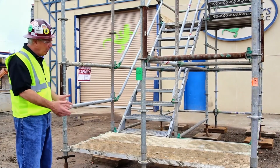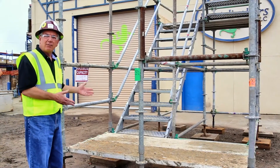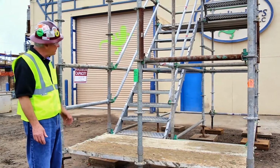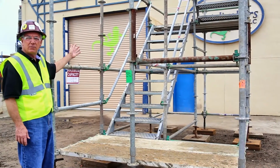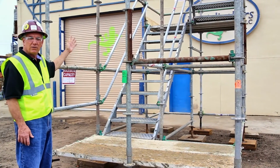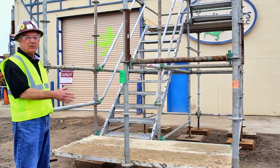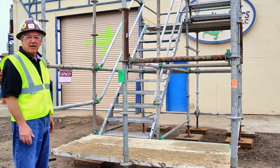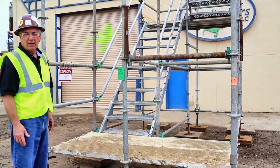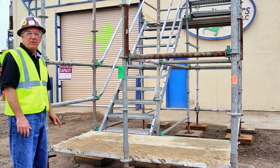So we know what the scaffold will support, because we certainly don't want to overload the scaffold and have a collapse. Once we've done that, now we have to get up and down the scaffold. Well, how do we do that? There's a couple of ways. As you can see in this scaffold, we have an integrated stairway, a walkway that walks up and down the scaffold, an inside stair. Other scaffolds have the option of putting a ladder up the outside of the scaffold. Both ways are acceptable. Probably the safest way is to have an internal stair.